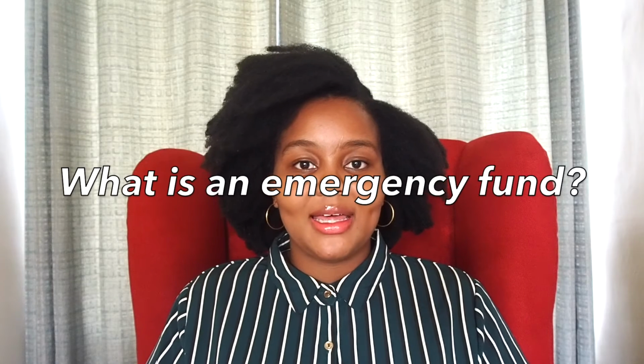An emergency fund is basically, what they usually recommend, the finance gurus, is that you should have 3 to 6 months of your essential expenses locked away in case of an emergency. So by essential expenses, I mean utilities, rent, and groceries. So it doesn't include luxury budget. It's really just your bare bone essentials.